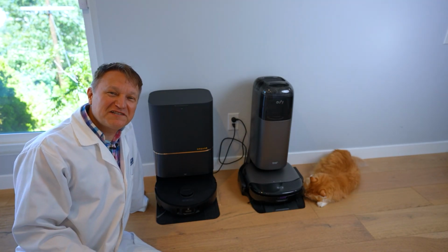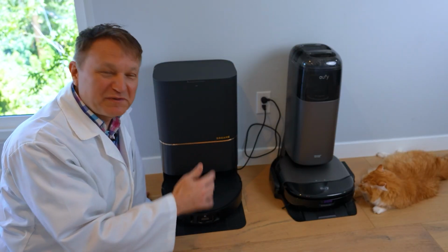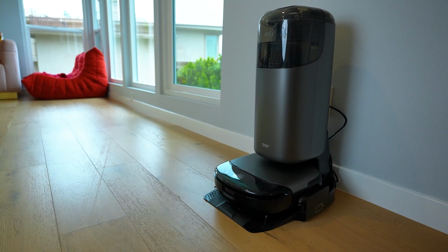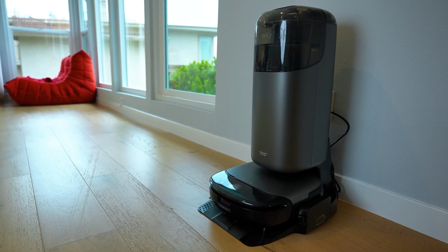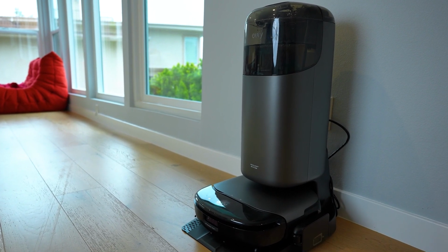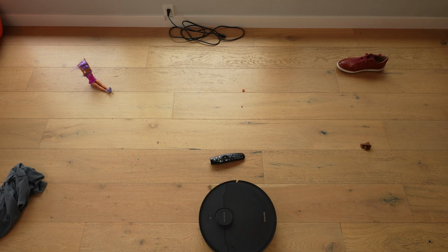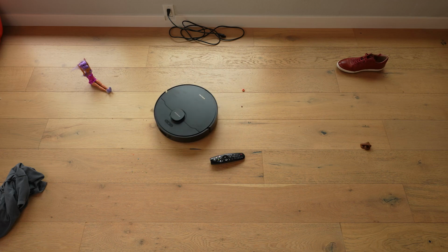This is the Dreame X40 Ultra. This is one of my favorite robot vacuums, and the reason is I have tested this in my house for several months. Typically it goes for $13.99, but I'm going to provide you a special discount code down below that's going to give you an additional 5% off. It's actually going to be $13.99 minus the 5% discount code.